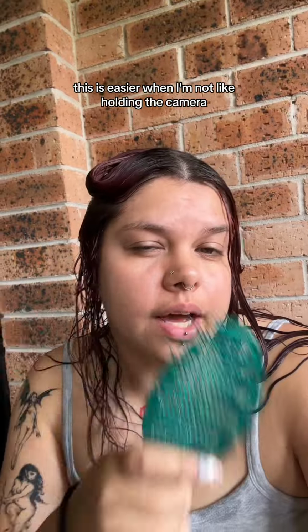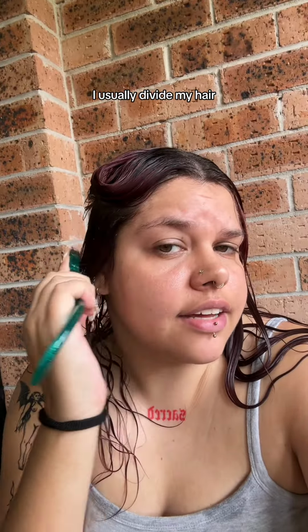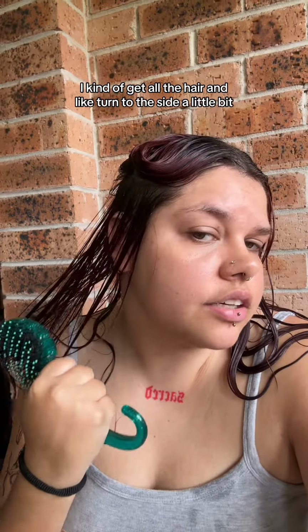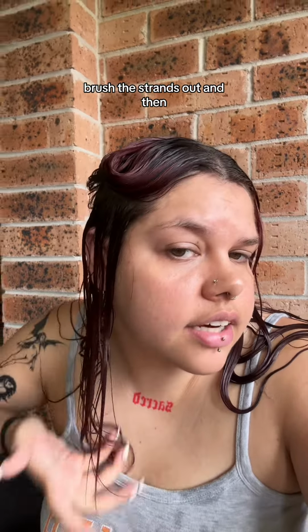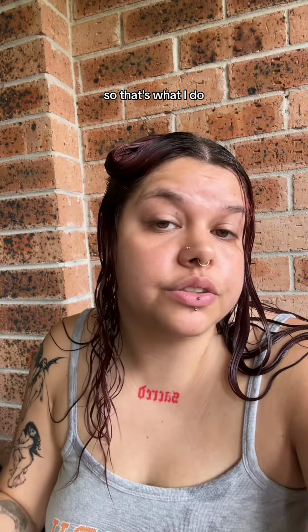This is easier when I'm not holding the camera, but you can kind of see what I'm doing. I usually divide my hair and then brush out kind of like this. Let me do that again. I kind of get all the hair and turn it to the side a little bit, brush the strands out, and then scrunch them up. So that's what I do the whole head around.